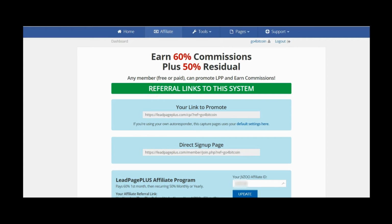You can use them to send them a follow-up to another program you're in. But on this program you can earn 60% commissions. That's on your first month, plus 50% residual. So if someone signs up, you'll get 60% commissions. If they pay the month after and the month after, you're getting 50% each time.